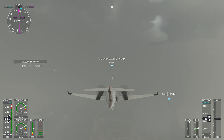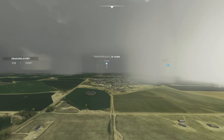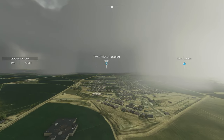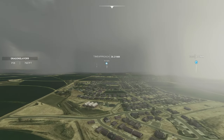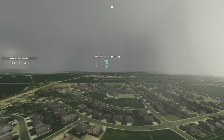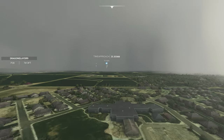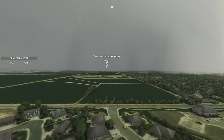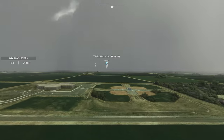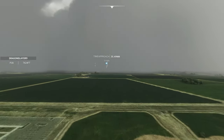Back to the drone. Alright, well that's pretty easy to see. Yeah, they've dramatically reduced the speed of the drone. I should be dropping a lot faster, but those high speeds don't make for nice cinematic shots either, so maybe this is not such a bad thing.